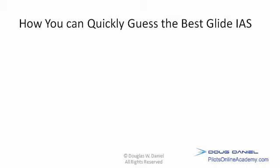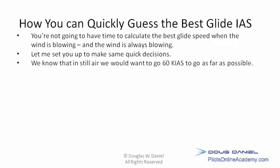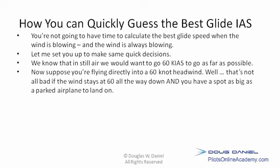So, how can you quickly guess the best glide indicated airspeed? You're not going to have time to calculate the best glide speed when the wind's blowing, and the wind is always blowing. So let me set you up to make some quick decisions. We know that in still air we want to go 60 knots indicated airspeed as far as possible.